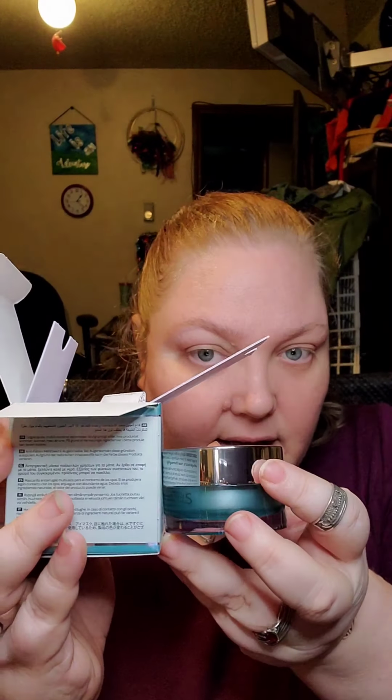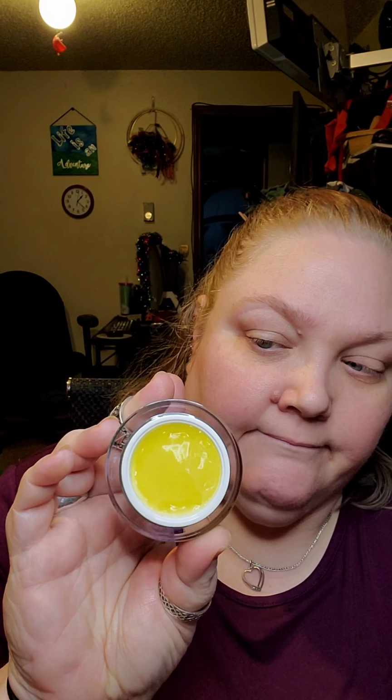Geez, that's a lot of box for that little tiny bottle. I mean, like, seriously, look at the size difference. Like, put it in a smaller box. Why do I need such a big box for this? I don't know. Didn't want to open. Smells all right. Okay, it kind of looks like lemon curd. If you like lemon curd on your scones, you know what I mean.